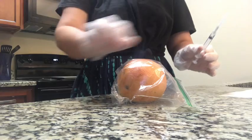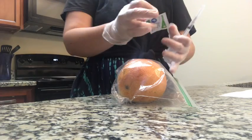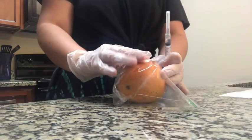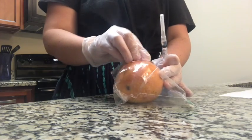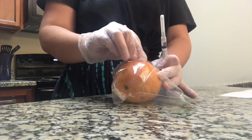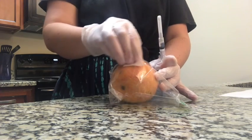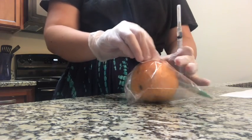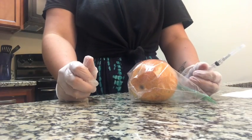This will be administered into the ventrogluteal, not ventrogluteal, the middle outer thigh. Don't know what I was thinking. I'm going to rub this for 15 seconds, moving from inner to outer, and then I will let it dry. Okay. I'm going to let it dry.